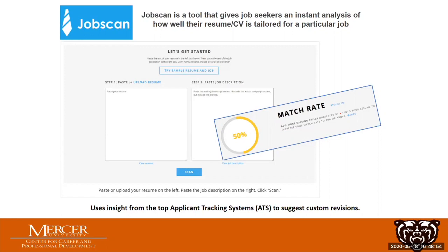Now, what I will tell you about JobScan is that JobScan is a really robust tool that's going to give you as a job seeker instant analysis of your document and how it compares to the job description. And you can revise your document and then rescan and see how you compare. JobScan is a paid platform. So unfortunately, it's a very expensive platform for us to be able to provide to every student. So we couldn't do that.